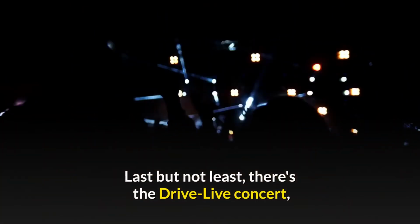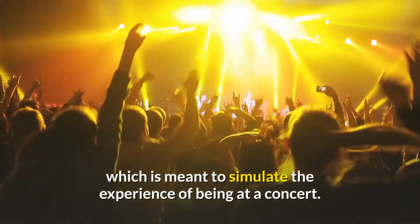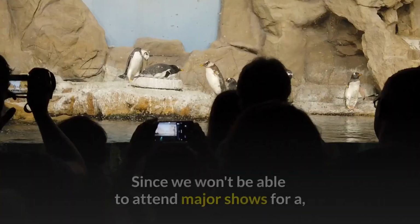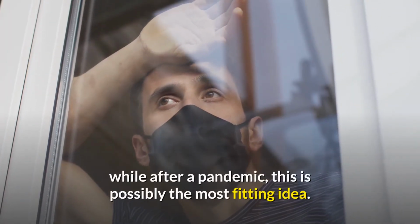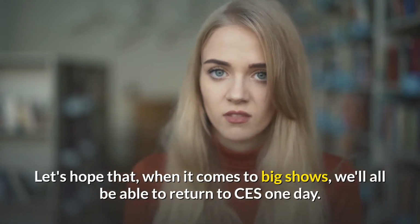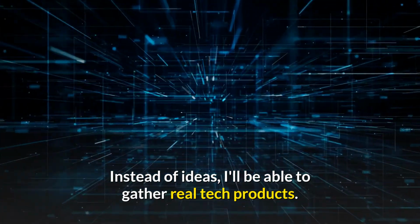Last but not least, there's the Drive Live concert, which is meant to simulate the experience of being at a concert. The headrests have moving speakers to give you a better surround sound experience, and the interior lighting synchronizes with the music. Since we won't be able to attend major shows for a while after a pandemic, this is possibly the most fitting idea. Let's hope that, when it comes to big shows, we'll all be able to return to say one day. Instead of ideas, I'll be able to gather real tech products.